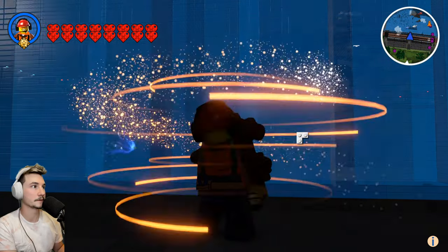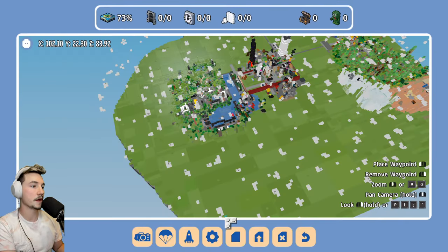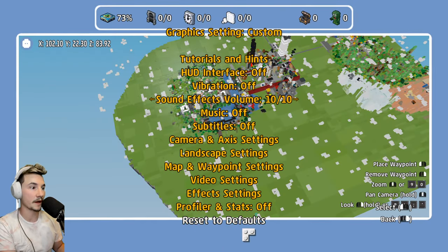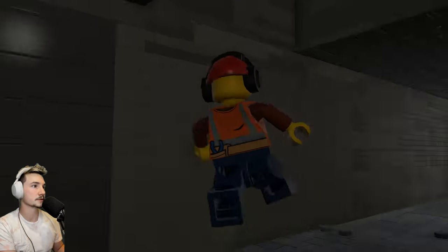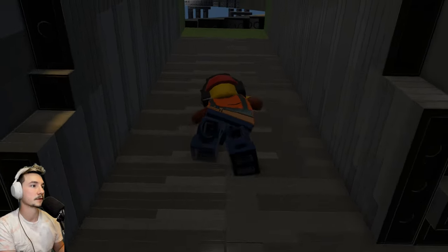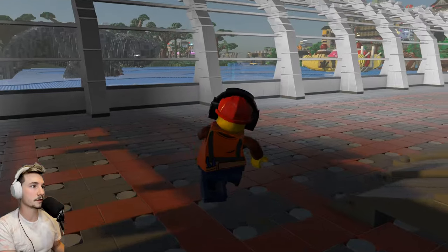Run, I know, right? Okay, cool. Now we're going to turn off the HUD, because I like doing my little tours with the HUD off. It looks better without the HUD. Okay, let's go. Hopefully he's not still trying to attack us. We're going to need stairs in here at some point. Oh, look, good. He's gone.